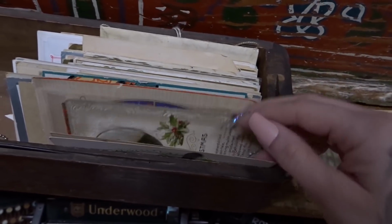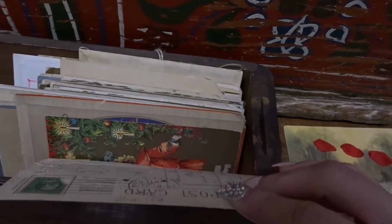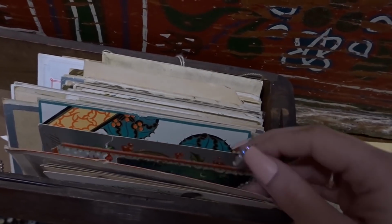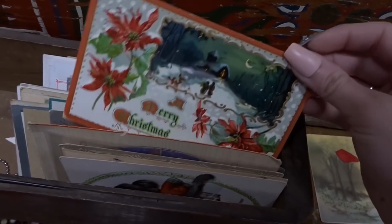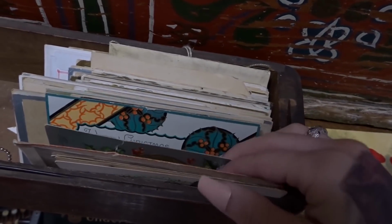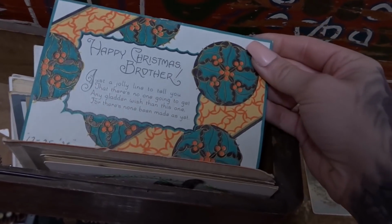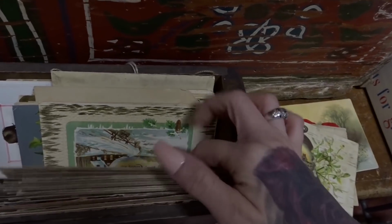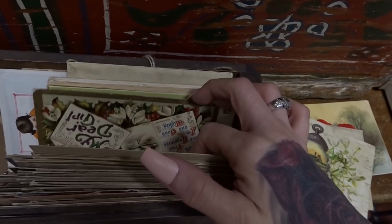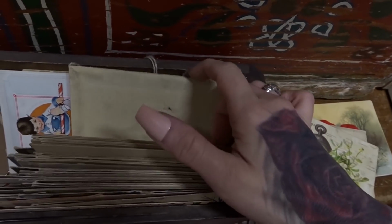Now, vintage Halloween postcards can be quite collectible because they weren't as popular back then, so you just simply don't see them as much. Vintage postcards definitely have their own market, and there's a lot of factors that play into what they go for. Anyways, I don't think you guys want to sit here and watch me tear through postcards, so I'll just be on my merry way.